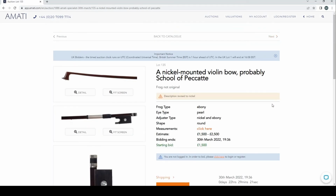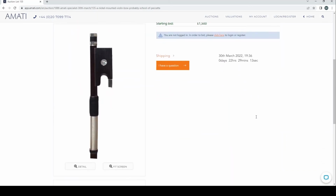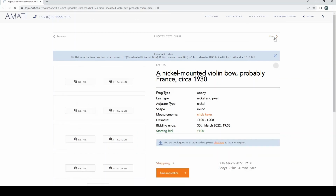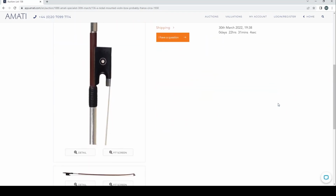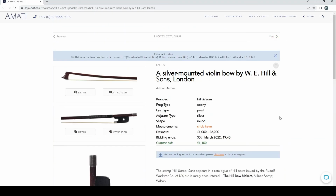And a nickel mounted violin bow, probably School of Pacat. Description revised to nickel. Interesting. Starting at 1,500. Nickel mounted violin bow, probably France, circa 1930. And a silver mounted violin bow by W.E. Hills and Son, London. Current bid is £1,100.